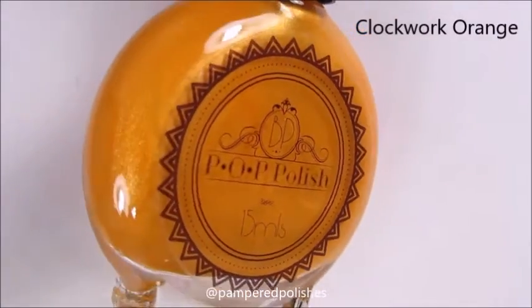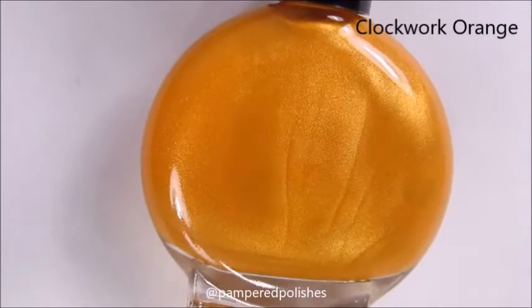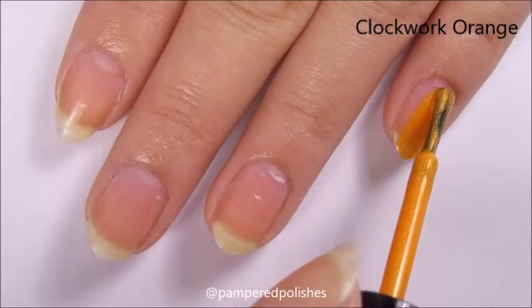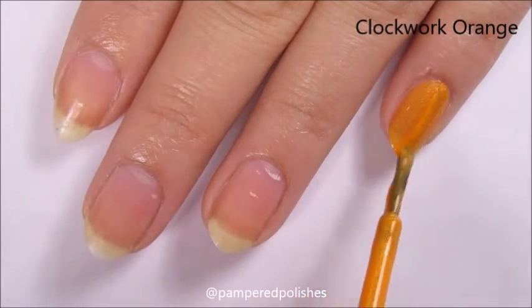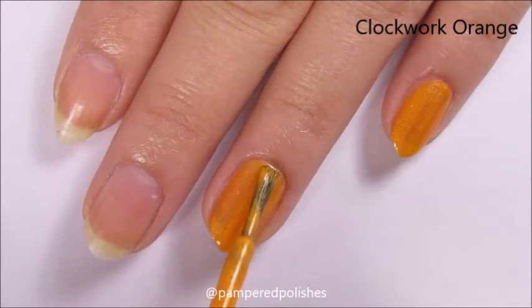So we'll go ahead and get started. Our first polish is called Clockwork Orange, and this is an orange yellow shimmery polish. Here's our first coat of Clockwork Orange. This has a really good, really even coverage on the first coat.